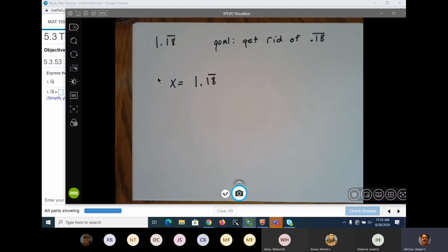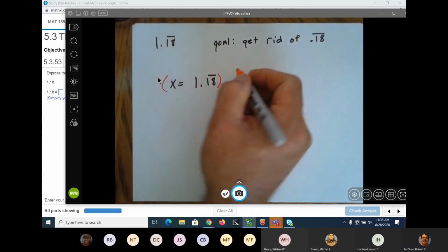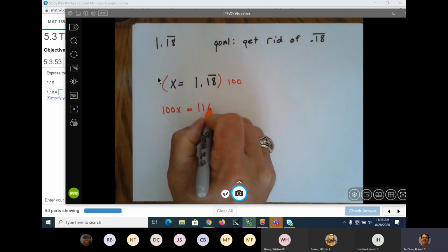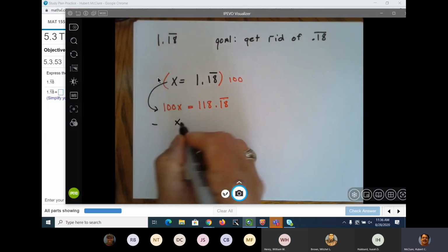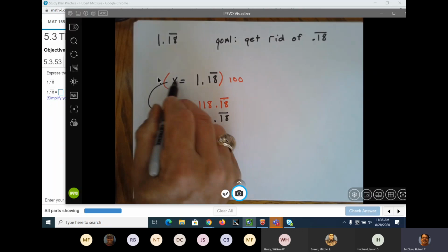So I'm going to take my orange marker and multiply everything by 100. That's going to give me 100x is equal to 118.18 repeating. Now you subtract the two. So I'm going to subtract the smaller from the largest. I'm going to bring this down here and subtract, minus x and 1.18. I'm subtracting this one from this one.